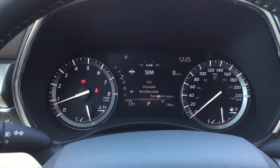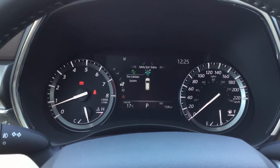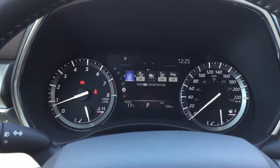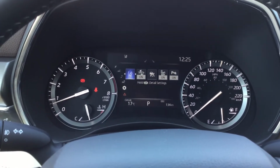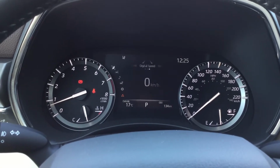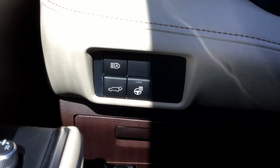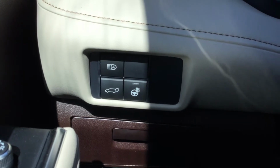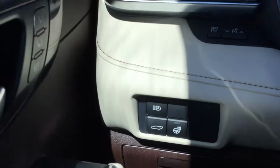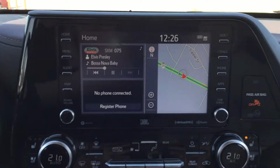We've got our driving support. We've got our audio, our tire pressure monitor, all-wheel drive system, safety system status. We've also got our Toyota Safety Sense settings here, which can either be configured or just shut off completely, where our safety alerts, and then your digital speed and your fuel economy settings. Then we have our auto headlights, or our auto high beams, apologies, our heated steering wheel, and our power liftgate in the back as well. We also do have memory seats here for the driver's side, so if you share this with a spouse, a really nice feature to have.